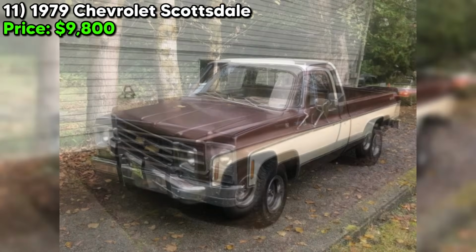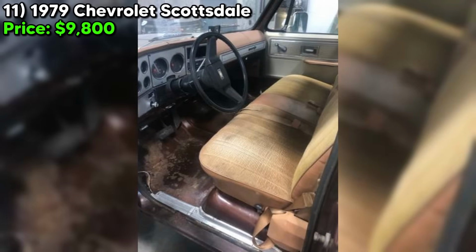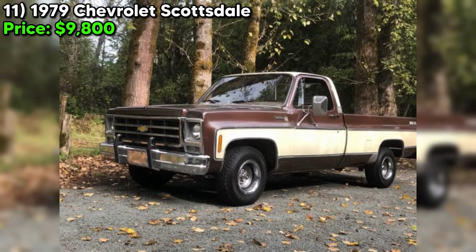11. The 1979 Chevrolet Scottsdale, also known as the Silverado, currently listed for sale on Craigslist, is a highly sought-after classic truck that combines rugged charm with everyday practicality. With an asking price of $9,800, this two-owner square-body Chevy presents a compelling opportunity for enthusiasts and collectors alike.